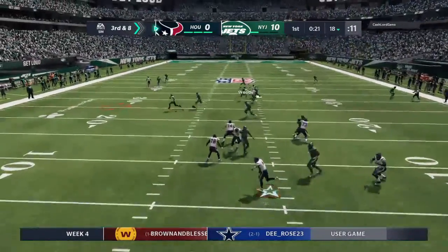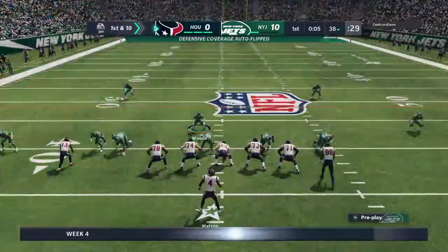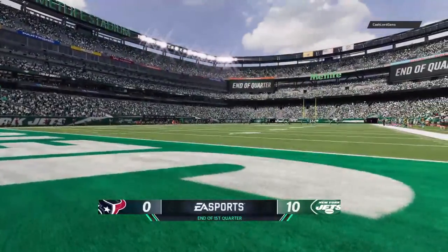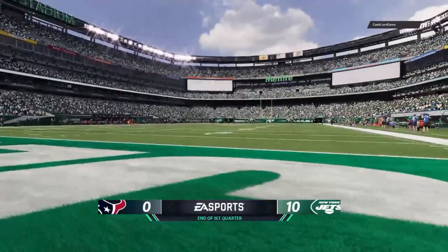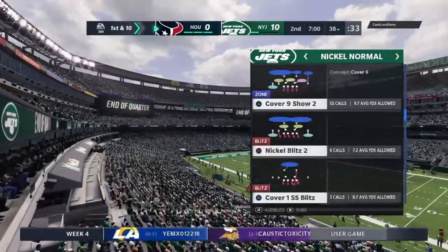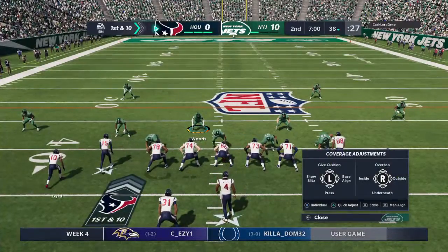Shotgun snap for Watson. He finds Randall Cobb on the completion. And way up past the 35 before he's taken down. Randall Cobb. A gain of 21 yards. 1st down, Houston. 10-0 the score after 1 on EA Sports. Score Jets 10, Texans nothing. So here's a 1st and 10 at the 38.